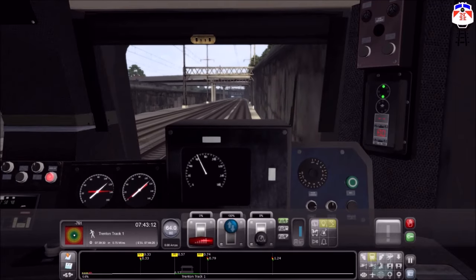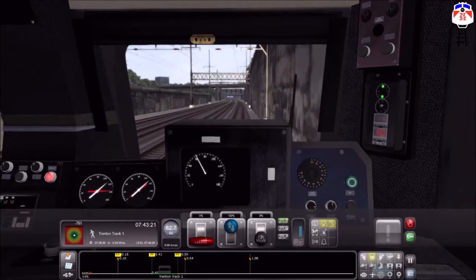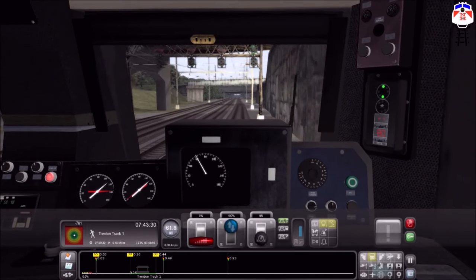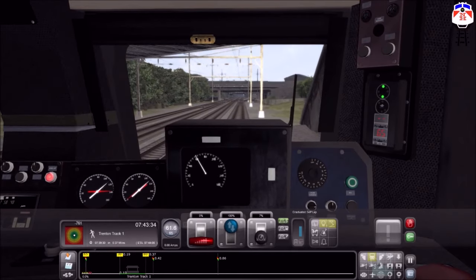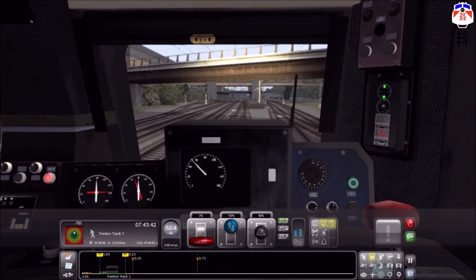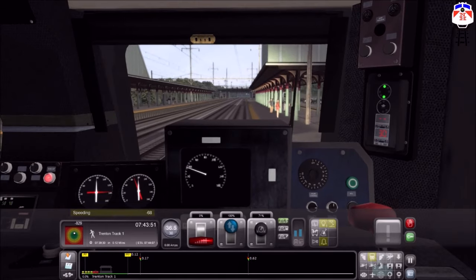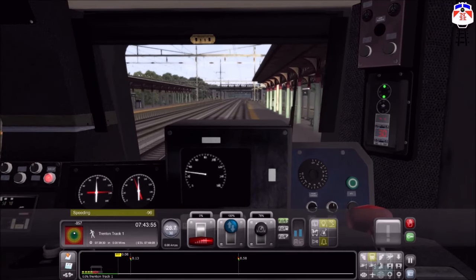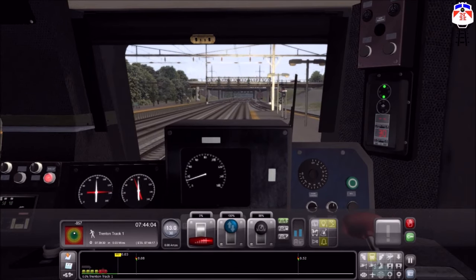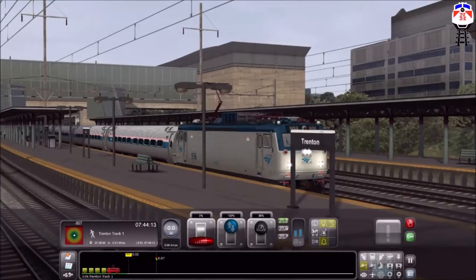Once I get past the 65, I'm going to start braking until I can get down to 30. Which is the ideal speed anyway. I was still in the 40s by the time I started braking. That was way too late. So that's actually a really good speed limit. Thankfully, this is a longer platform. Alright, here we are, Trenton.